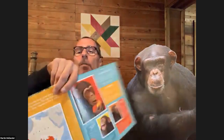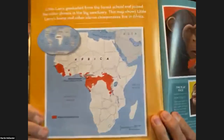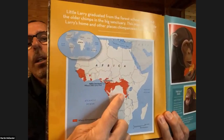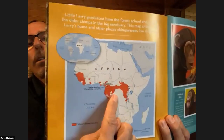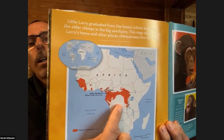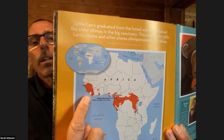After little Larry graduated from the forest school, he was moved to the big sanctuary, which is called the Mafal Sanctuary. And this is in Africa, the continent where chimpanzees come from. Here's a photograph of a map of Africa and where they come from. You can see in the shaded orange areas, right here is the sanctuary where little Larry lives now, in Middle Africa. And they also live on the west coast of Africa.